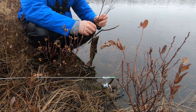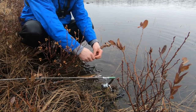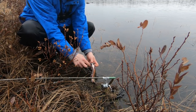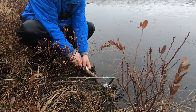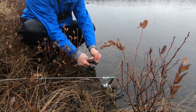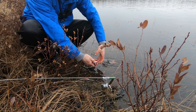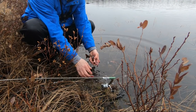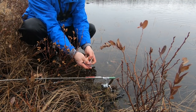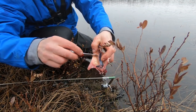Okay, so we got a nice trout actually. For lunch, we just need one, that's fine. Now we're going to clean it. I like to take the head off. And then when you're done, you have to clean the bloodline. There's a little black bloodline in there, and you want to get that out as well.